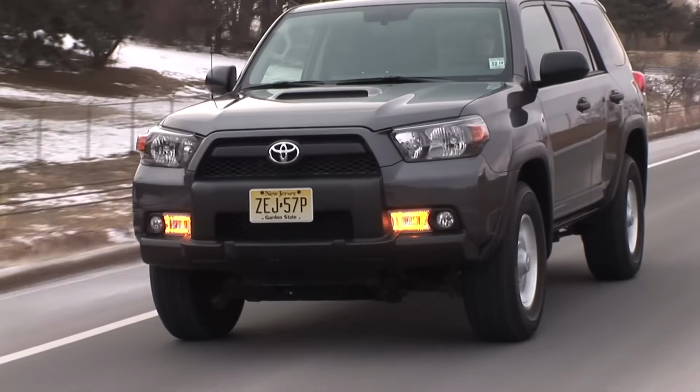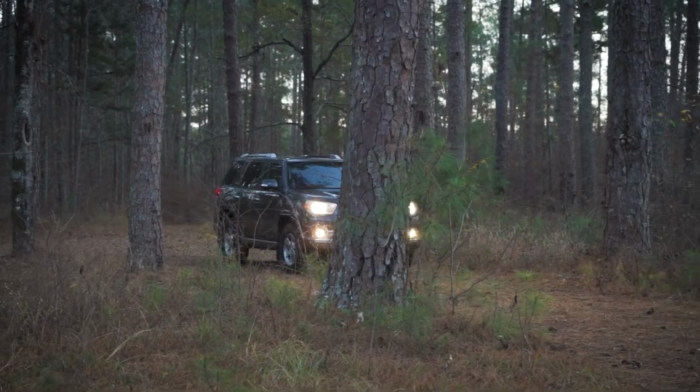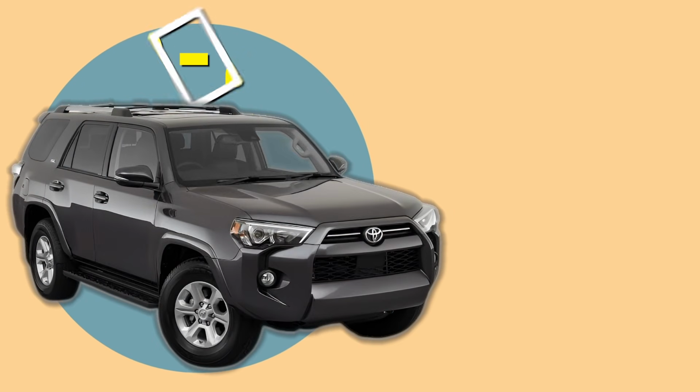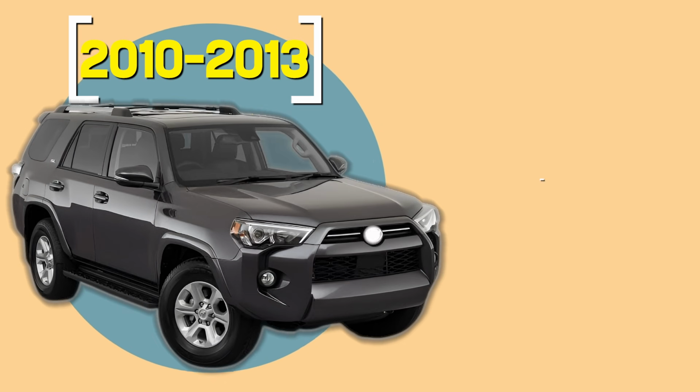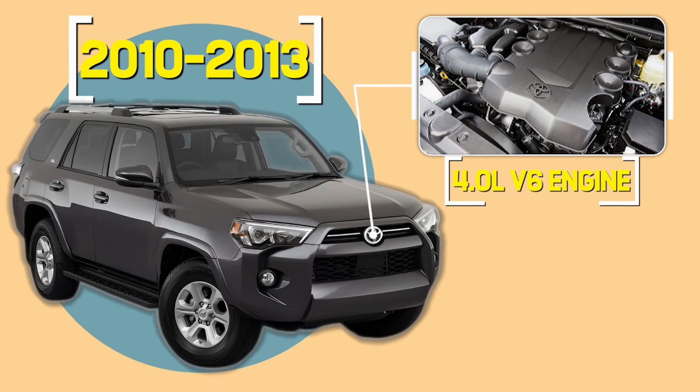The 4Runner feels like it was designed for the third owner, the fourth owner, and the person who eventually buys it with 200,000 miles, because it still looks ready for a camping trip. That is why the 2010 through 2013 4Runner with the 4.0 V6 is the legendary engine SUV choice.